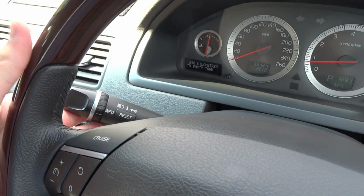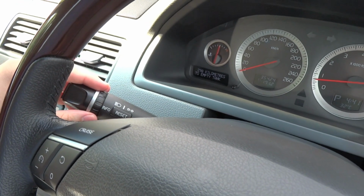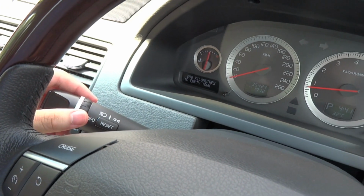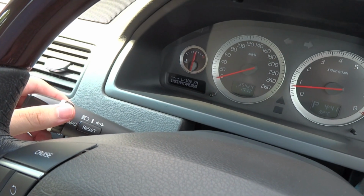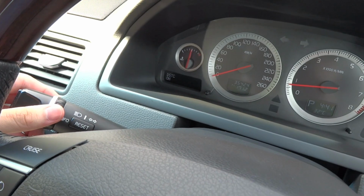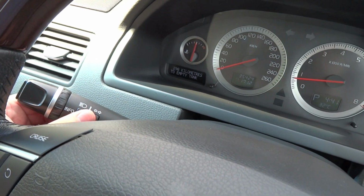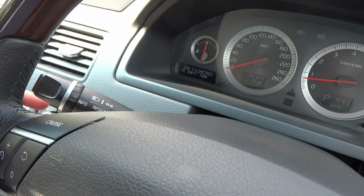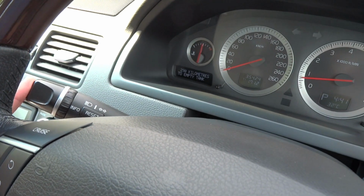On the left stalk, you do have your indicator controls, as well as your multi-information display controls. Use this wheel right here to cycle through between your different menus. Right now you do have your range, average fuel consumption, instant fuel consumption, average speed, turning the display off, your dynamic stability and traction control status, and back to your range. Hit the reset button to reset the various values on the multi-information display, and use the button at the end of the indicator stalk to access the vehicle's messages.